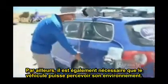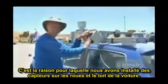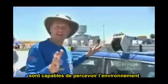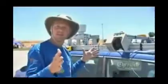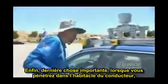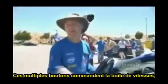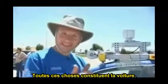So you see down here, sensors on the wheel over here. These guys over here, slightly dusty, they are sensors, and they are able to perceive the environment and build a model inside the vehicle as to how the environment looks like. And the last important thing is when you get inside the driver's cabin, this looks very much just like a very normal driver cabin, except there's a few extra switches, and these are the switches where you go from human control to computer control. So when you flip those, the car drives itself, and you have multiple switches for things like gearbox and throttle and turn signals and so on. That all together is the car.